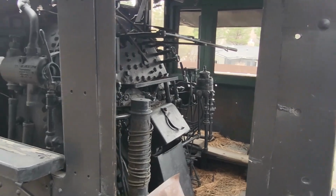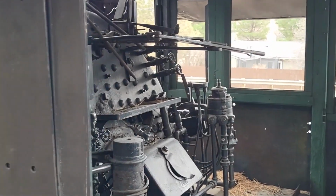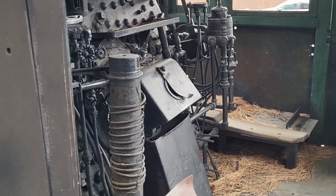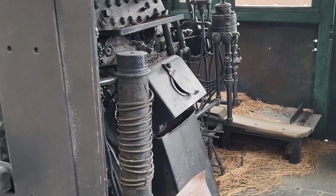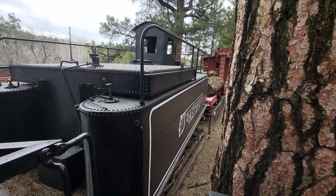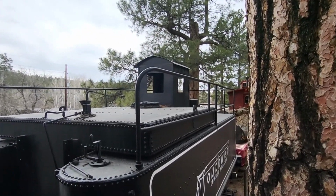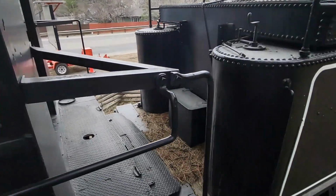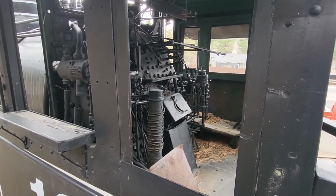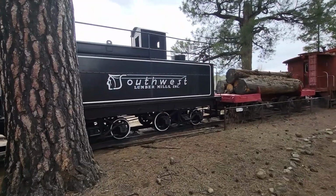All right, well, you can see inside it here. The seats are no longer in it, but all the equipment to run it, and valves, and the firebox. This looks like it was probably an oil burner. Looking at the tender. Not sure what that little crow's nest there would have been for. But it would have had piping that connected the tender to the firebox. And they could have kept their eye on the fire right there. Southwest Lumber Mills.